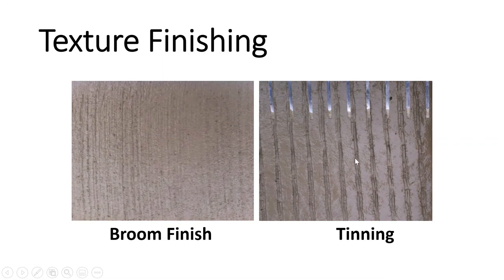However, whenever you're driving 70 miles an hour down the road and you slam on your brakes, all that surface finish will wear off and it'll be like glass. So you really want to come in with something like tining, where you create that 16th, that 8th of an inch insert in there, so that whenever you slam on your brakes, it just takes off a little bit of the concrete off the top, but you still have all those little ridges. So it still provides nice, good friction.